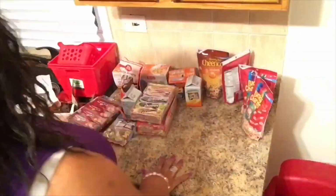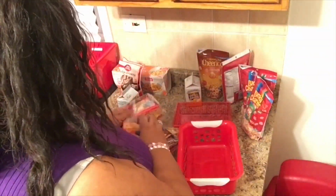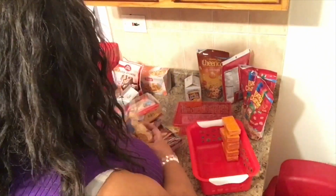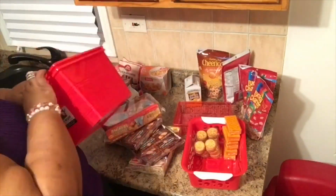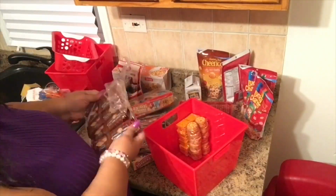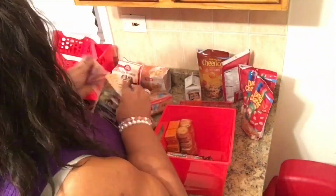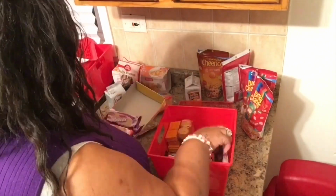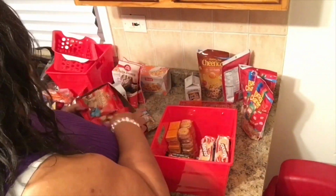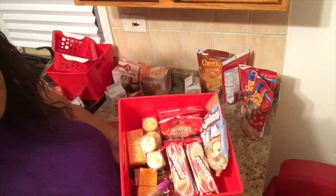My next bin is going to be cookies and crackers. Now, the cookies and crackers, these are all new to me except for the animal crackers, which aren't that good, but the girls will eat them. And then also I have these shortbread crackers, and I also have the peanut butter crackers, and I just got a wide variety. I have some vanilla and chocolate in this one, and I just want to make sure that they have a nice little selection of everything, and all of that is going into a bin.